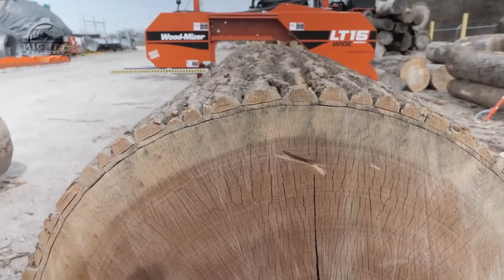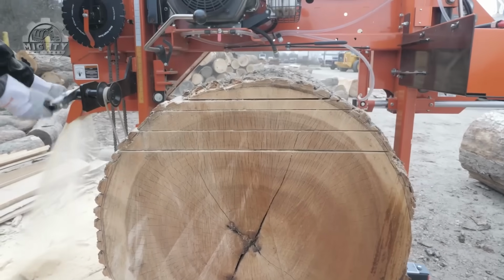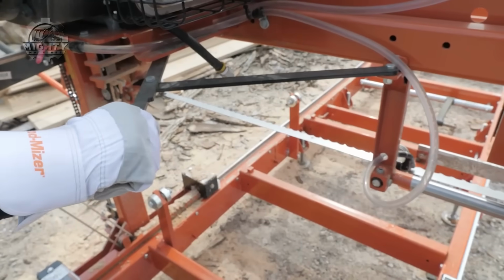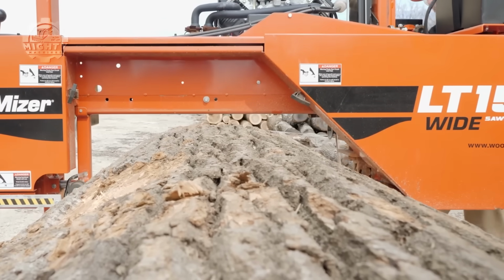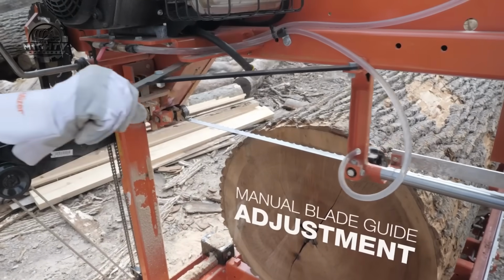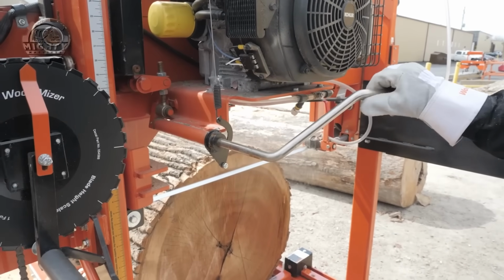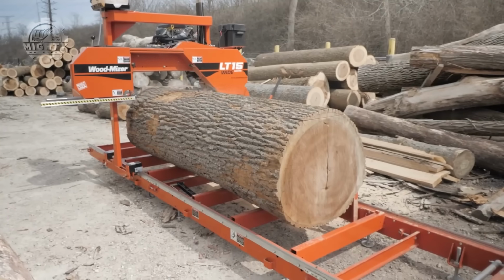Ever dream of making your own lumber right in your backyard? Well, with the Wood Miser, that's totally possible. This portable sawmill is like having your very own lumber factory at home. It takes rough logs and slices them down with precision, creating beautiful, custom planks ready for any woodworking project.